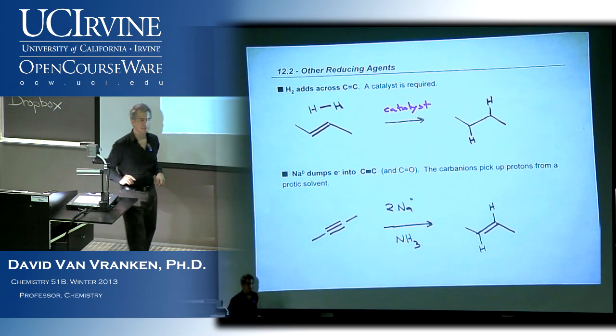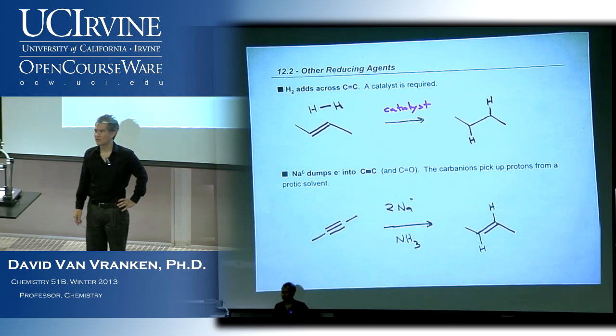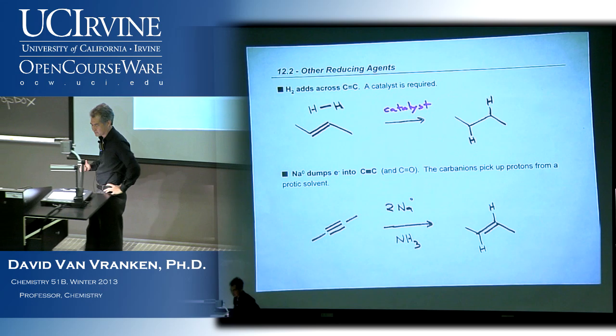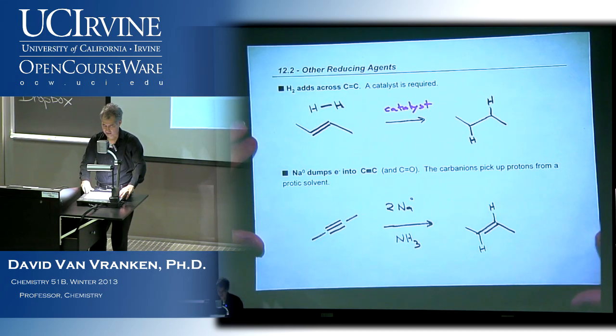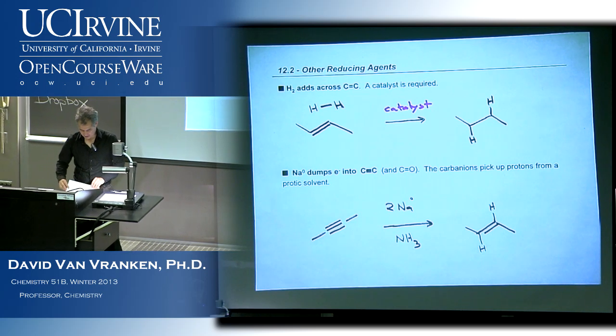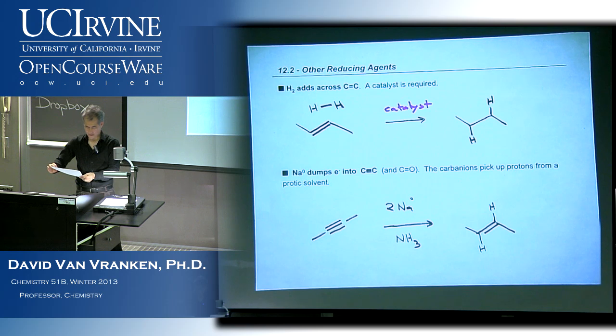So here's 2 types of reducing agents we're showing you, and we're going to use those throughout this chapter over and over and over again. Hydrogen gas and sodium and liquid ammonia. And unfortunately, we're not really going to use that lithium aluminum hydride except for an SN2 reaction, and that kills me. Okay.